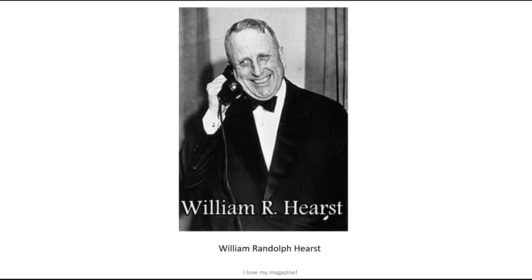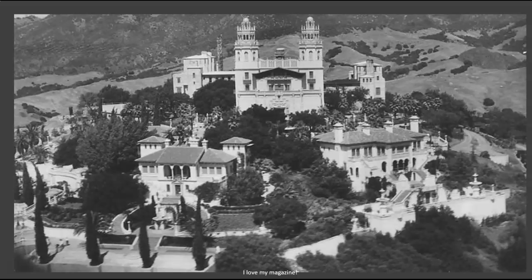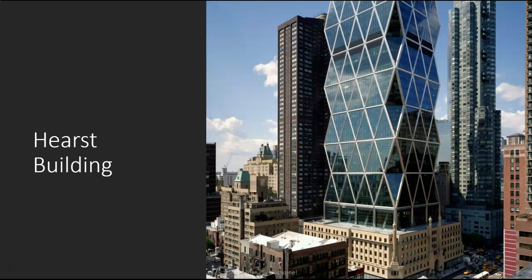Okay, here's Hearst again. This is William Randolph Hearst. We saw him when we talked about newspapers. The film by Orson Welles, Citizen Kane, is based on William Randolph Hearst. Here's his home, San Simeon, in the hills of Southern California. Here's the new Hearst headquarters on 57th Street in Manhattan. And they do have a great cafeteria, so does Condé Nast.